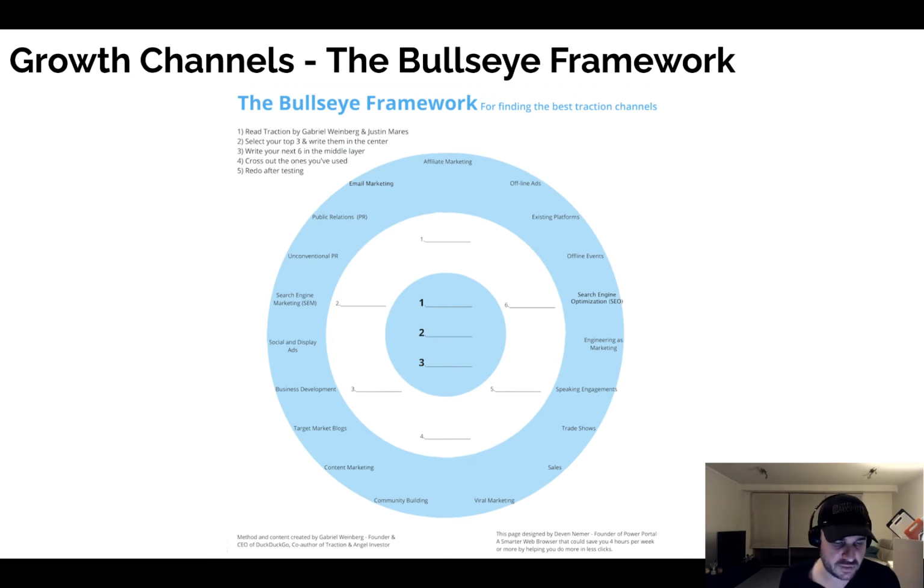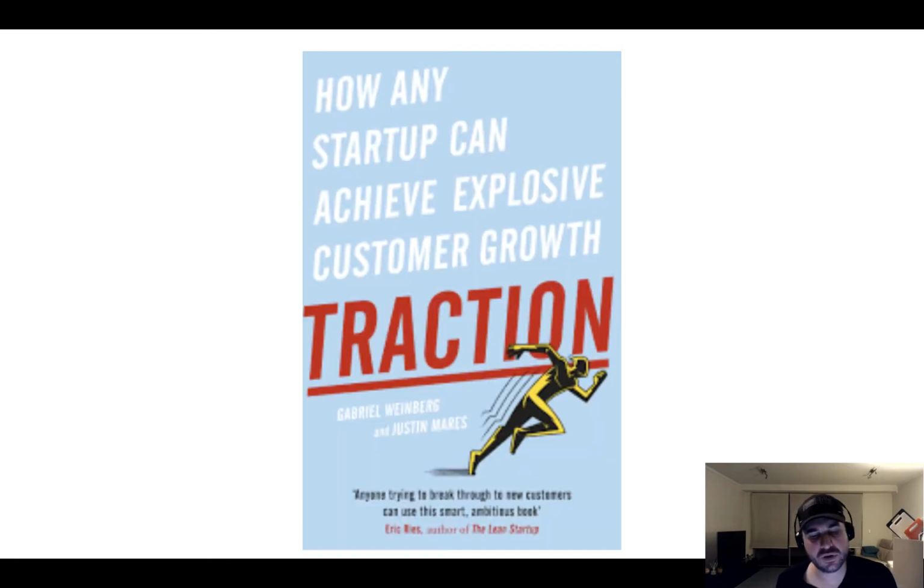So this is a really cool little framework just to go in and start looking at all the things that are available to you. And there's probably a few more than what's mentioned here, but this is a good start, and just find 6 and then 3. I would even say, like I said, 1 to start kicking off and building your growth channels. And this came from the book Traction by Gabriel Weinberg. I want to make sure I pronounce his name right.